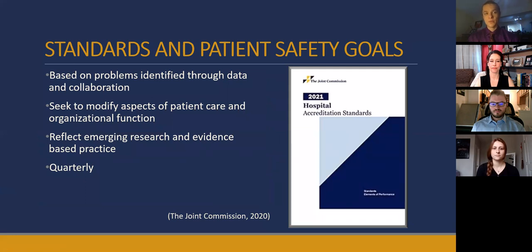So the established standards and patient safety goals set forward by the Joint Commission are based on problems identified through newly found data, indicating evidence-based practice and collaboration with various advisory panels, focus groups, experts, and other stakeholders involved with healthcare logistics. The standard itself set out by the Joint Commission is the result which hospitals must achieve, while the goals are measurable outcomes provided to a facility to reach the standard itself.